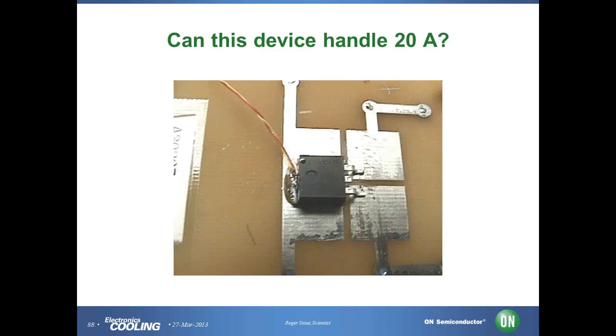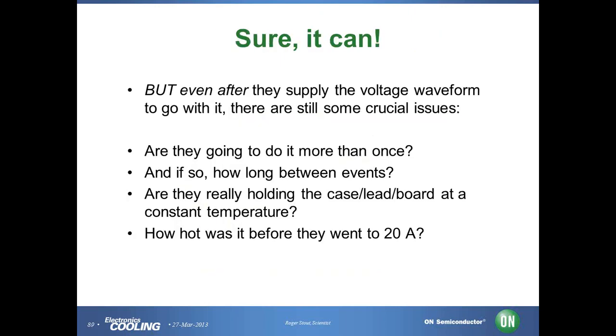Here's another pet peeve. I probably ask this question on average once a week. How many amps can this device handle? My main beef is that as a thermal guy, I work in watts, not amps. Never mind that they don't tell me anything about their board or environment. Invariably, we go back and forth a couple of times before I get the information necessary to answer their question.